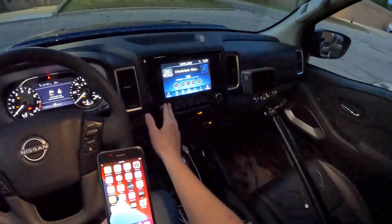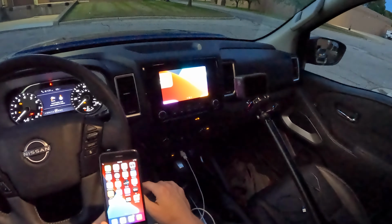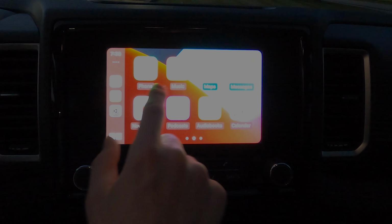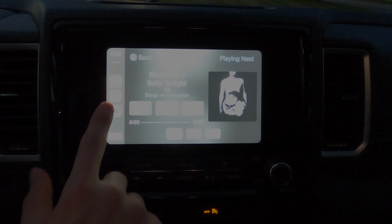Prompts me right away to use CarPlay. And then I have a prompt on the phone. And there we are. Look at that. Nice, bright, taking up the whole screen. Refresh rate is not fantastic. You can see a little bit of stutter there, but the resolution's good. There are your maps, Apple Music, and settings.